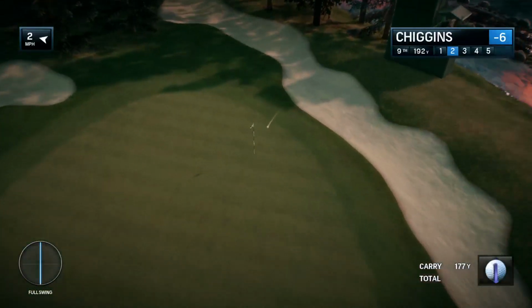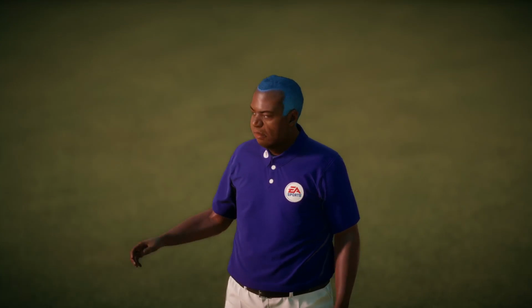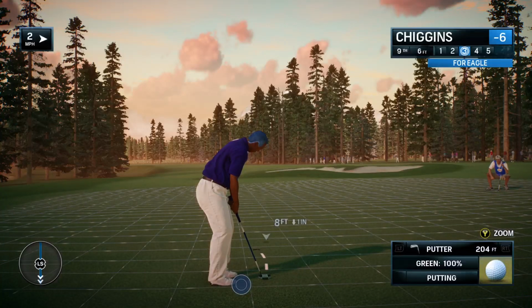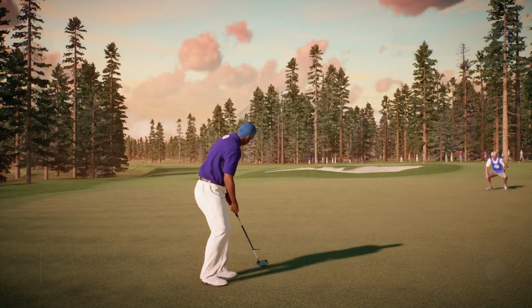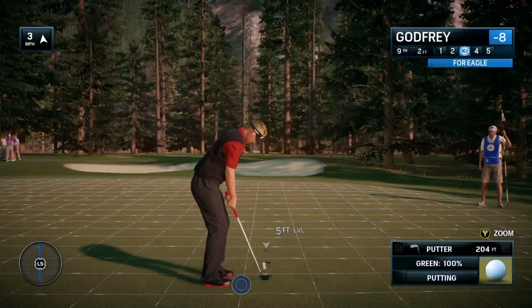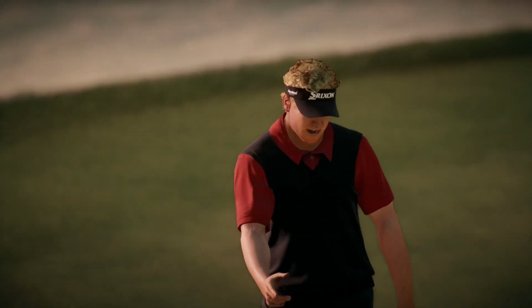This looks like it's going to find the target. Really not much to this. The only issue would be a lack of concentration or focus. Now 8 under on the day. There's a putt for eagle. Just an amazing display. The records continue to fall.